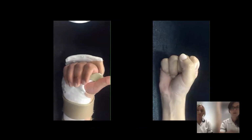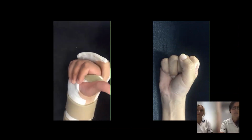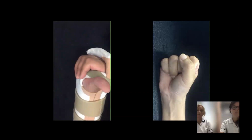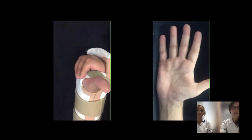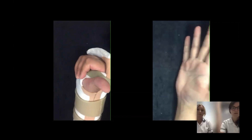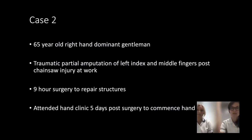At this point, he was put into an intrinsic plus cast, which blocked his MCP joints into flexion in an effort to restore that full composite fist. So he's just working on pulling away from the cast in the video. And here he is after just 3 weeks of casting and 3 therapy sessions with full restoration of composite fist. So results we just would never have seen as quickly with traditional therapy techniques.